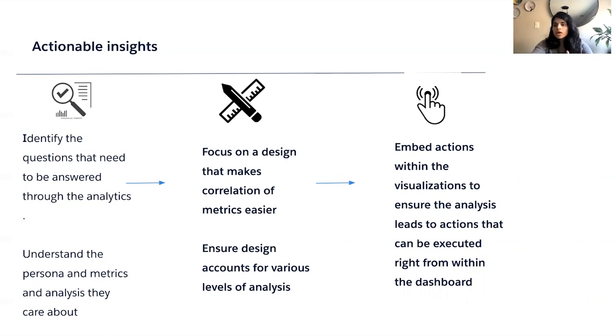Eventually, the outcome of the deep dive in data that the end user does is to take action, to make smarter decisions. Oftentimes, customers who appreciate the product actually love that you can embed the actionability. You do an analysis, work through a flow, and finally end that in an action that influences a better outcome for the end users. So embedding actions within these visualizations is really important to ensure that the analysis they have done leads to actions.